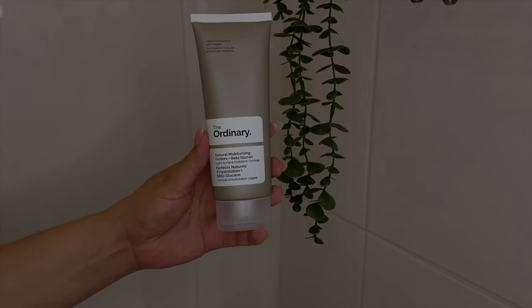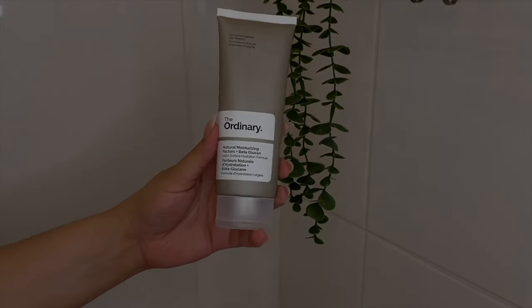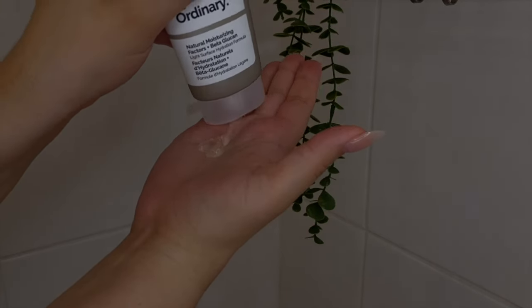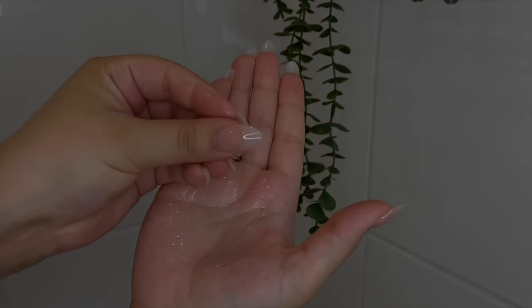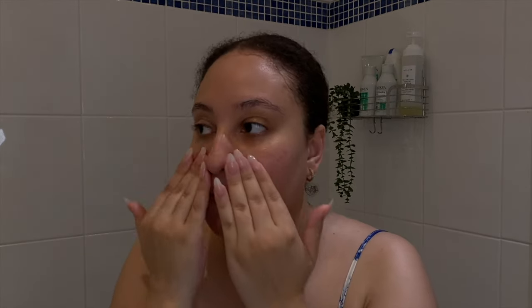For moisturiser, I've been using The Ordinary Natural Moisturising Factors Plus Beta-Glucan, which is a water-based gel that targets dryness. When I first tried this, I wasn't so sure about it, but after using it consistently for a couple of weeks now, I am liking it. I also make sure to use this generously and on top of hyaluronic acid serum, and doing so has left my skin feeling so hydrated.